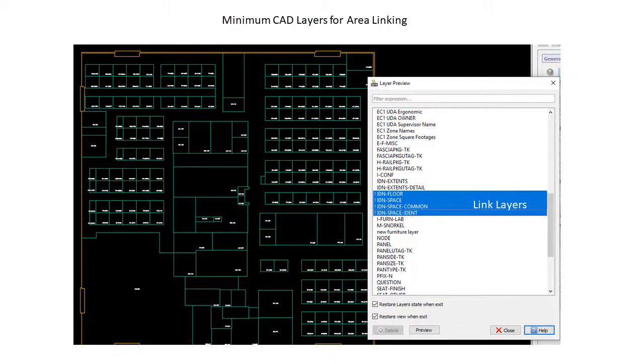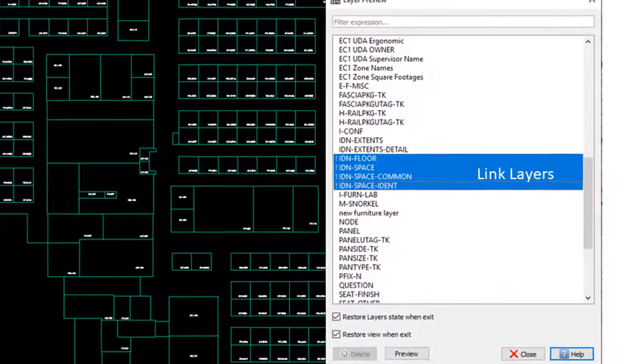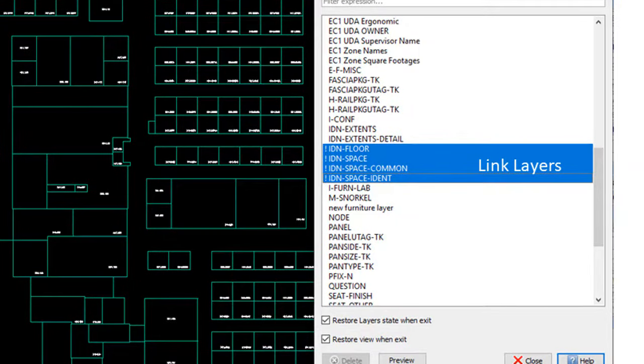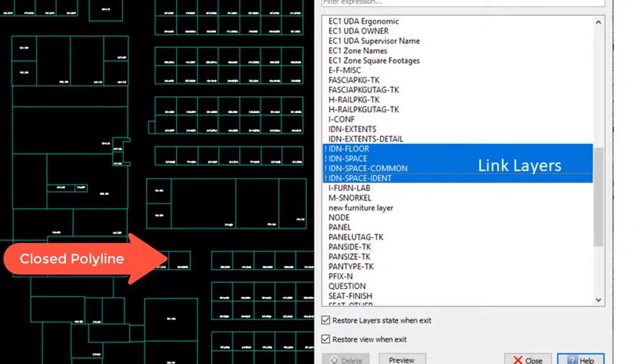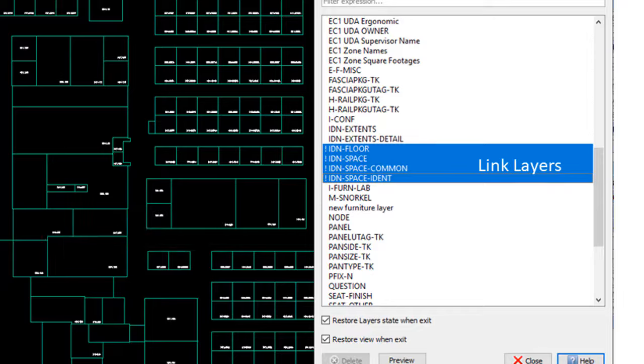The modern facilities management approach is to make the base drawing intelligent. This is done with special link layers on the CAD drawing. These layers are established to extract the room areas defined with closed polylines, and then the number for each space is added inside the polyline. These two definitions are used by the database to assist the facilities manager with maintaining all people and place-related data.